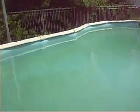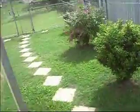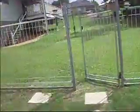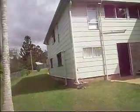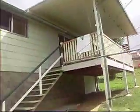This is the pool. Ooh, it's really big. And this is the path. That's the pool shed. And this is the backyard. It's pretty big. And that's the house. That's the very wonky clothesline. And that's the veranda.